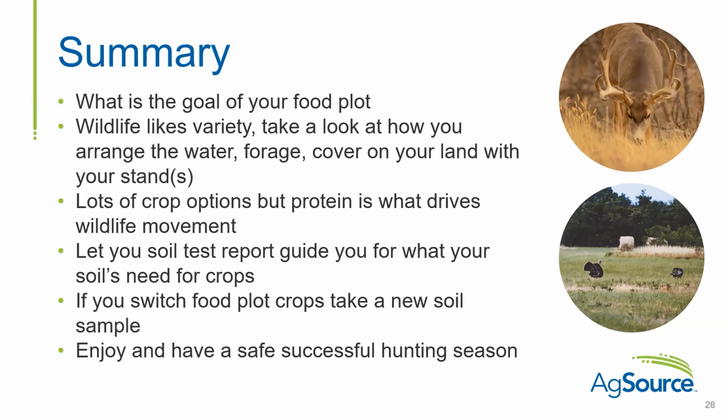Enjoy and have a safe and successful hunting season. Make sure that you take a kid or a new hunter along with you on your next hunting or food plot adventures as well.